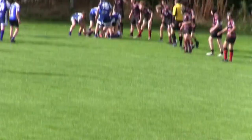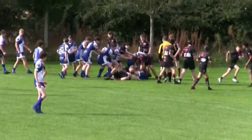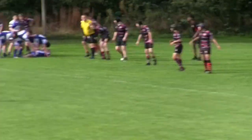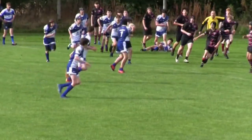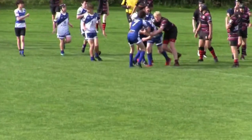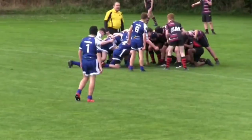I think we're in the 22 now. This is where the forwards should be dominating. We had a couple of pods there. Too many forwards going into the breakdown. Restricted opportunities for us to maybe get another couple of pods on the go. And because of that, it got way out of the back, so it got caught out.